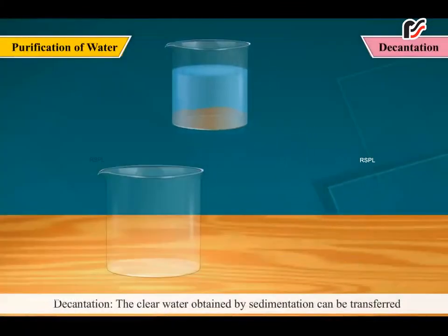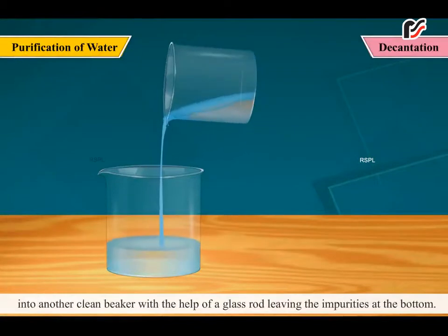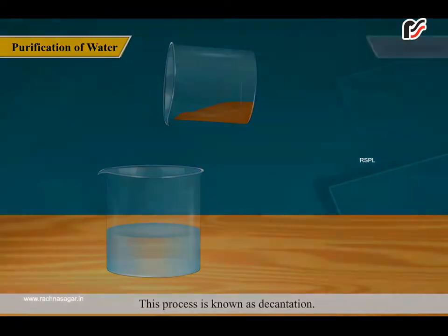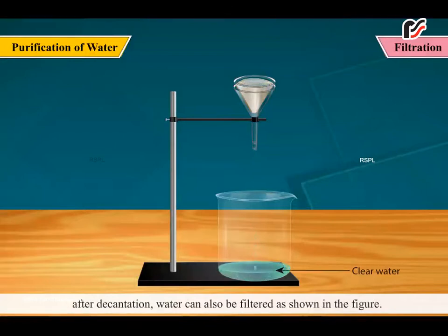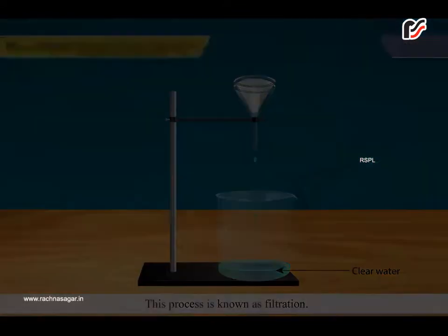Decantation. The clear water obtained by sedimentation can be transferred into another clean beaker with the help of a glass rod, leaving the impurities at the bottom. This process is known as decantation. Filtration. To make sure that there is no mud or any particle, after decantation, water can also be filtered as shown in the figure. This process is known as filtration.